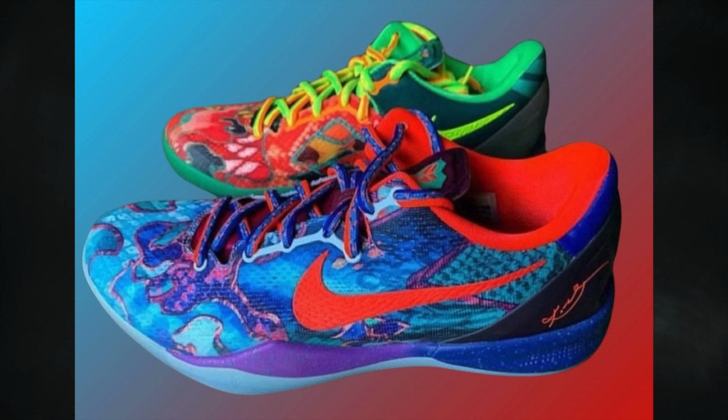This was released during a time frame when Nike Basketball, to conclude a model, they would release a What the pair, which would combine various elements and colors from the previous pairs that were released. So the Kobe 8 Protro, What the Kobe, uses elements and colors from about 30 different colorways.